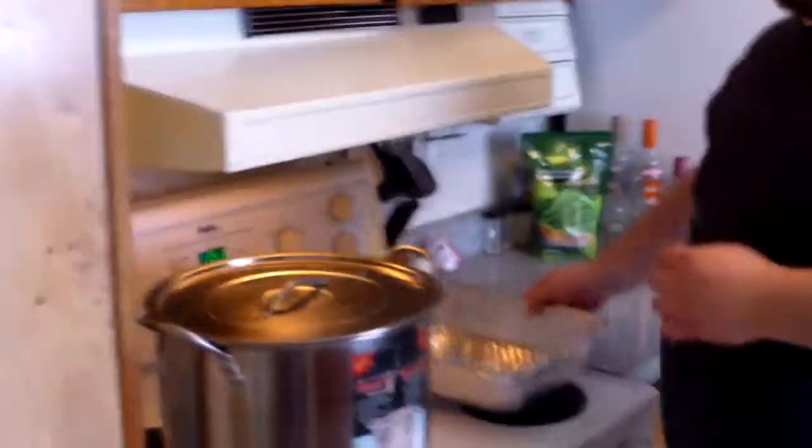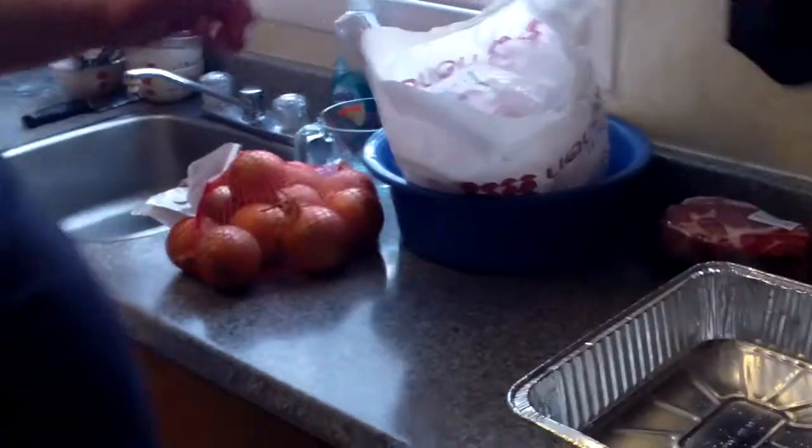Tastes so good. Yeah, they'll take in some of the salt from the meat in that too. Exactly. Really yummy. So I'm just going to get rid of some garbage here, and we're going to work on.